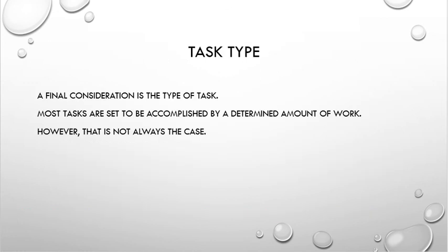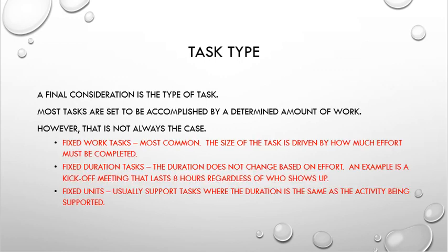Finally, we'll just hit the task types. There are different task types that we need to think about as we move forward, and most of these tasks can be determined by the amount of work that is done. However, there are also fixed work tasks. Again, how much effort has to be done. Fixed duration tasks, which often is, it's going to last 8 hours regardless of who shows up. An example of that would be a kickoff meeting. And then finally, fixed units. And those fixed units are those support tasks that we're doing along the way.